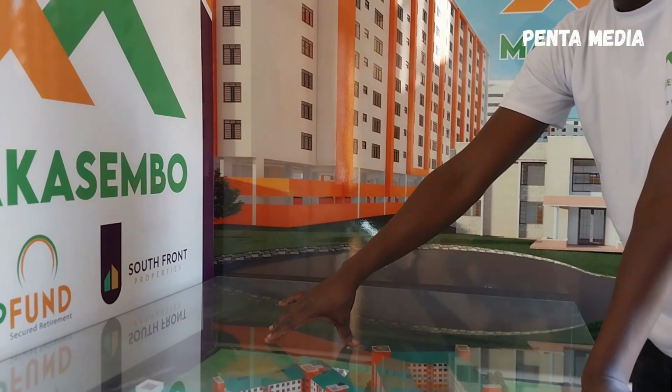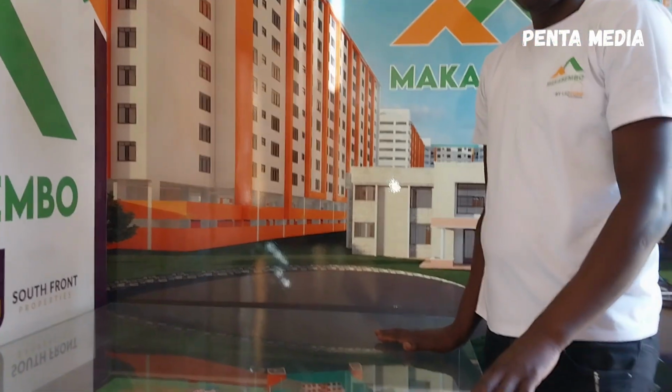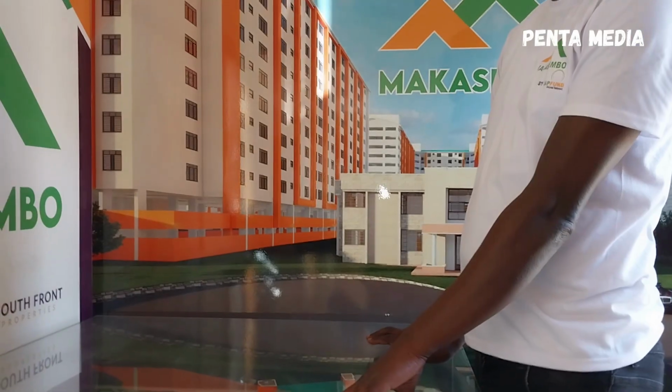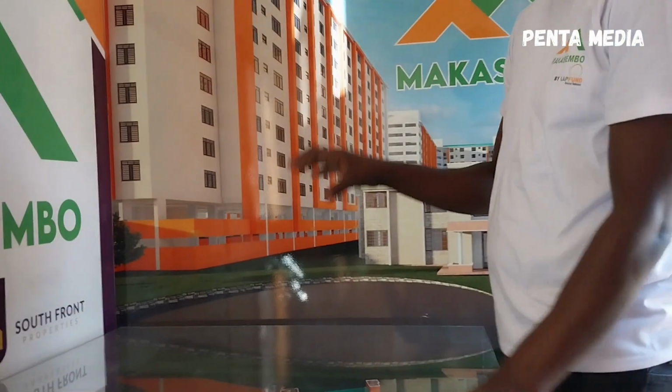This is block B, we have sold 40%. Tell us this project is hot cake. It is, because it's 40% sold and it's not yet constructed. So by the time we see the structure rising, somebody might miss out. The units will be gone.